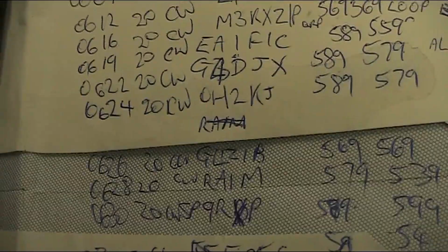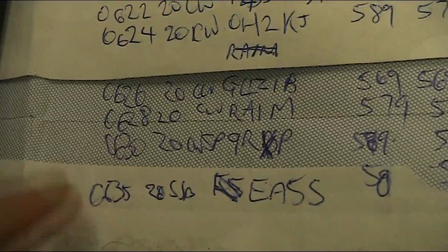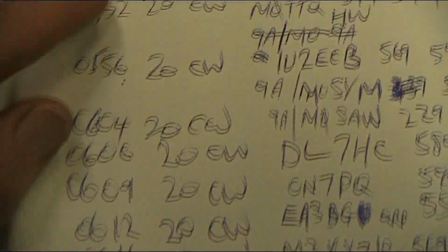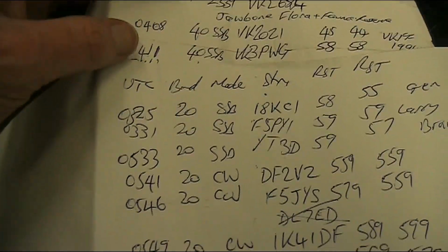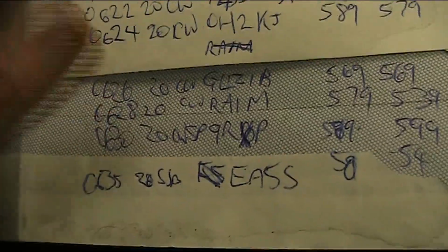All up, not far off 50 contacts, so we're above the 44 required for WWFF, so definitely a worthwhile outing. How long did it take? 0635 there. Let's go back. We started about 0408, so that's about 2.5 hours to make all those 45, 50 contacts.